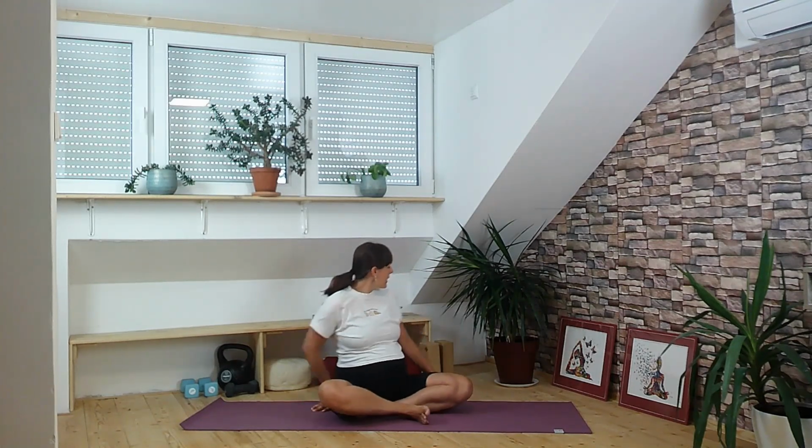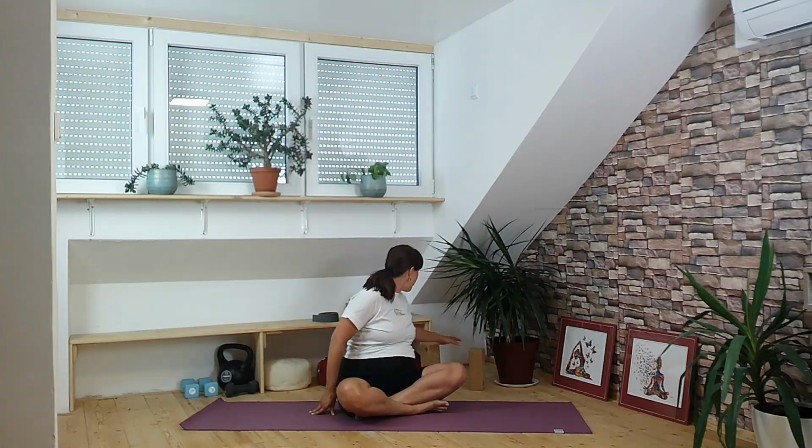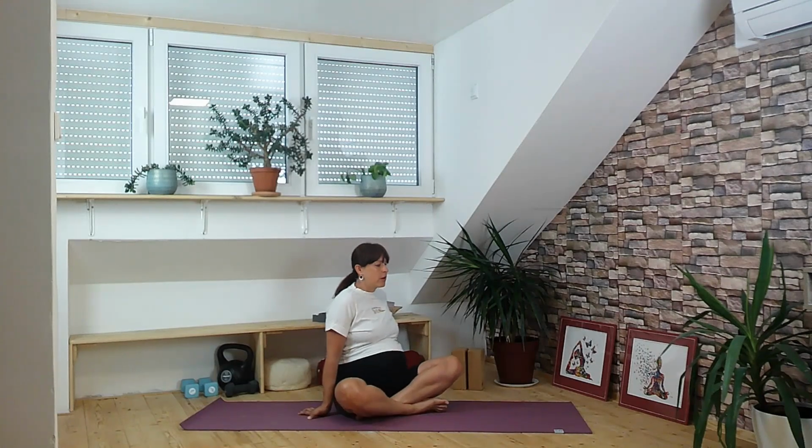You will be needing some props just for the last pose, so if you can have 2 blocks at hand and maybe a bolster, or if you don't have anything, you can also grab 2 thick books, maybe a bed pillow instead. And if you don't have anything at all, just don't worry, you can also do a seated meditation in the end instead. So let's begin in a seated position, so any way that is comfortable to you.